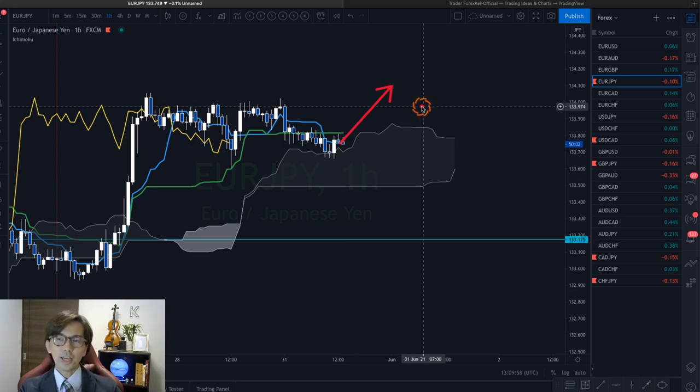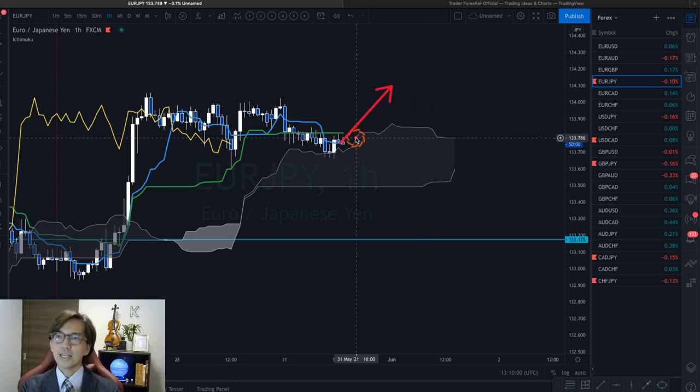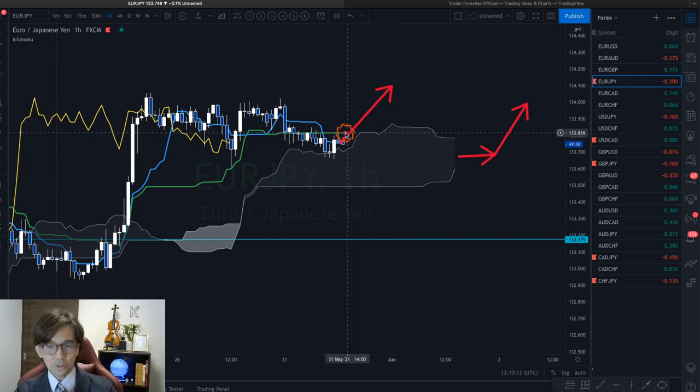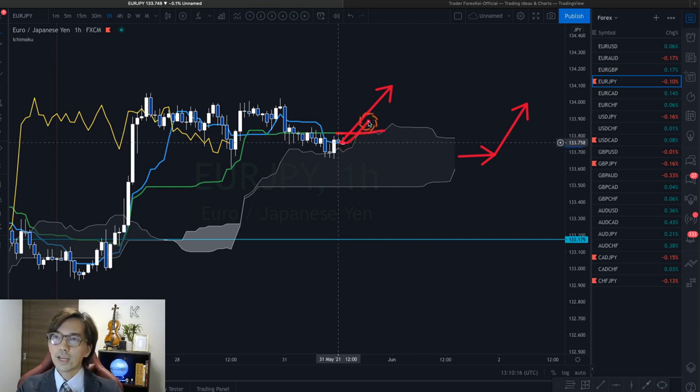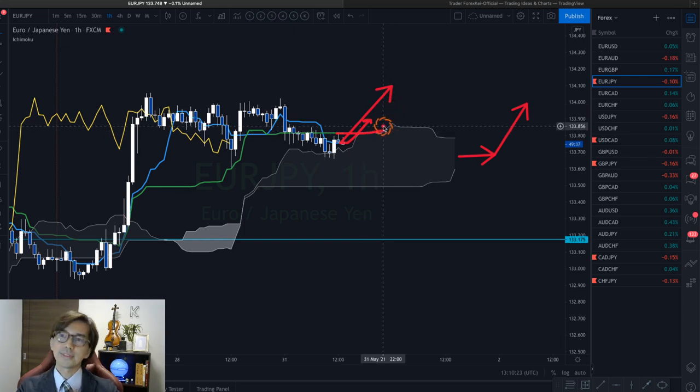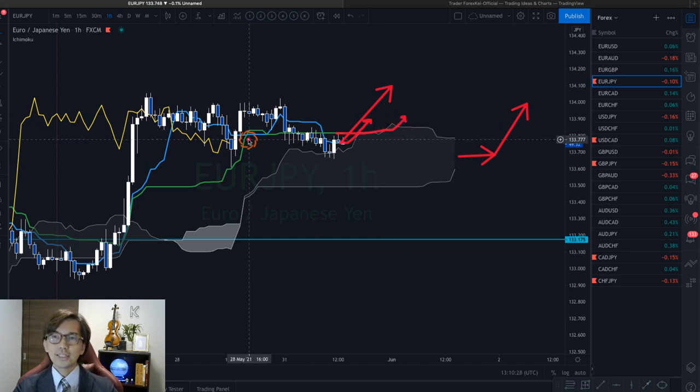So if the market goes up this way, then it can break the Kijun Sen upwards in the 1-hour chart, and then the Kumo can go up afterwards, and also the Tenkan Sen Kijun Sen gold cross can happen if the market goes up this way, and Tenkan Sen goes up this way, and Kijun Sen can point upwards too. Kijun Sen can point upwards this way, and then a Chikou Span breakout can happen.